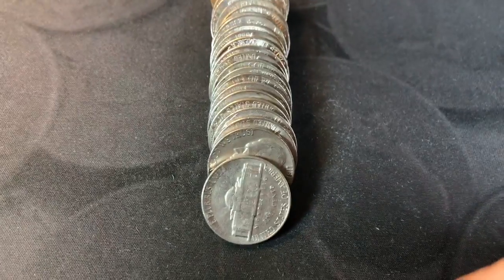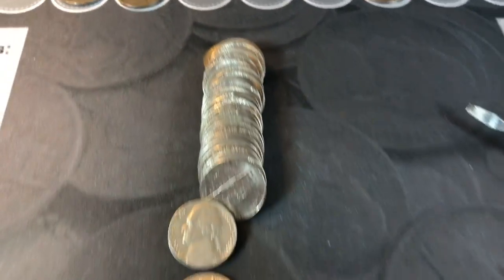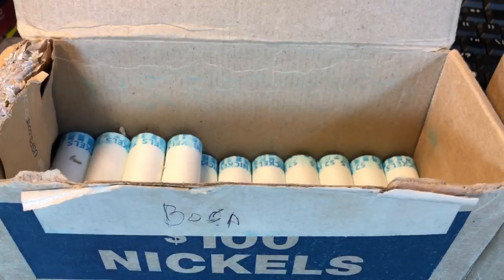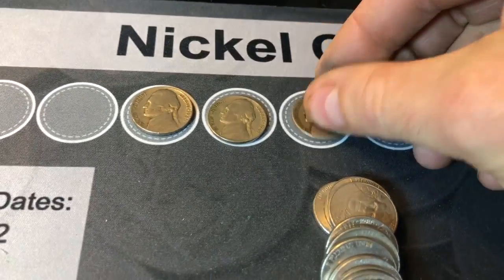We're just now kicking off the second half of the box. You never know. I might just be optimistic here. But let's keep looking and see if we find something worth showing you guys again. Roll 36. Got another 40s nickel. This one's a 1948 out of Denver.